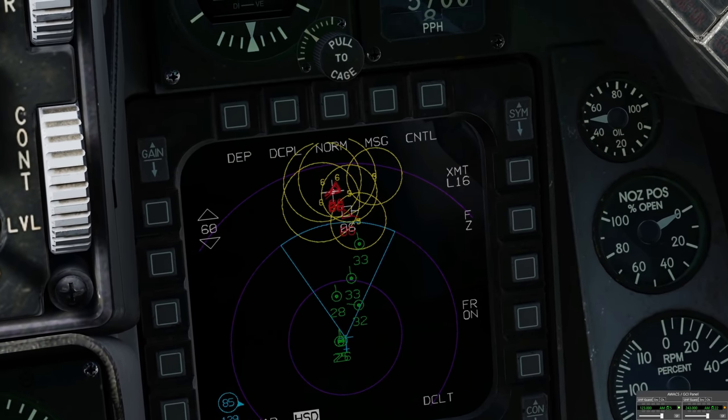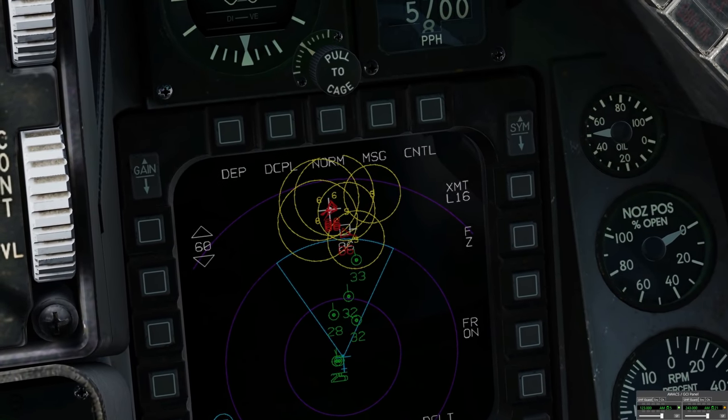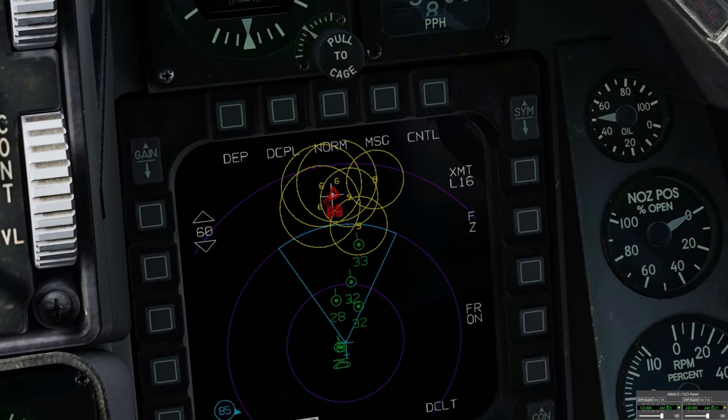Okay, three MiGs. Four MiGs. Enemy SAMs out from the base. Four MiGs sitting right on top of where we need to bomb. That ain't good.